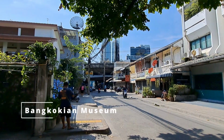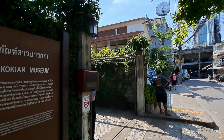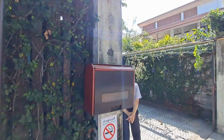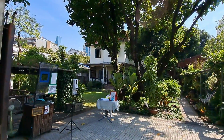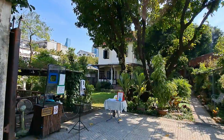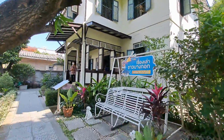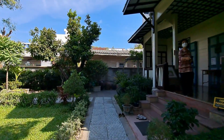So my next destination is around 100 meters from the post office. It's the Bangkokian Museum. For a very long time I wanted to come here to check it out. So let's go in. Thank you. Sawadee kap.